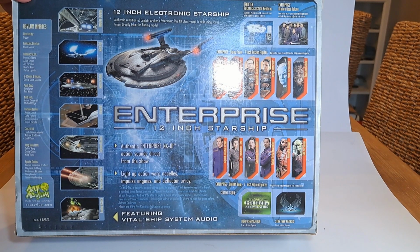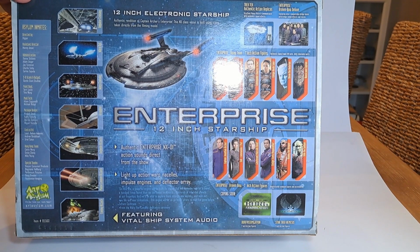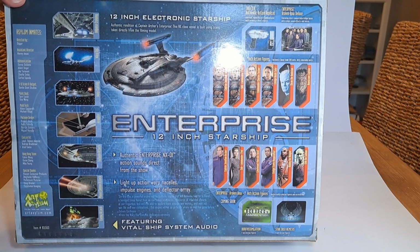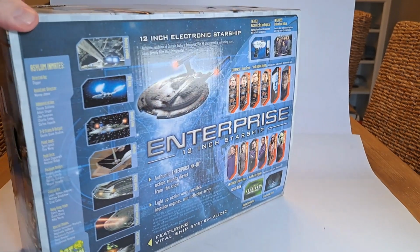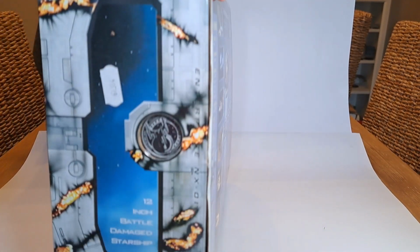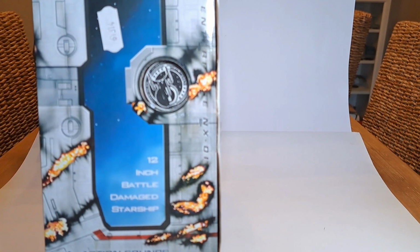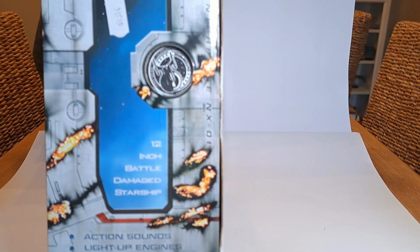This NX-class vessel is built using scans taken directly from the filming model, which is interesting because I didn't think there was a physical filming model, unless they somehow, I don't know, I'm not quite sure what that means. There's also a little badge, I don't know if this is going to be a little badge coiny collector's thing there on the side, not quite sure what that is.